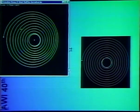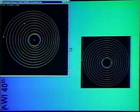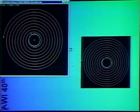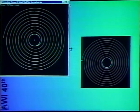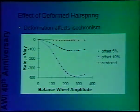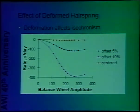So you can see the results there, and so you can simulate what happens when it's out of round and coils bump into each other, stuff like that. That's pretty fun. So what happens when you do that? Well, here's the bad news. Well, we're saying the good news, you can actually correct positional error that way. The bad news is your overall error really looks terrible.